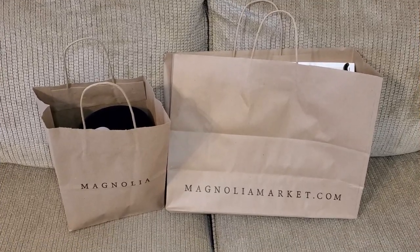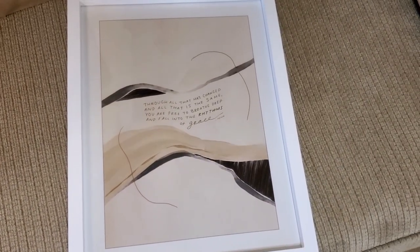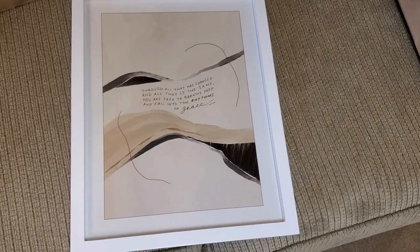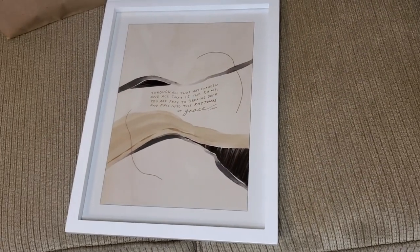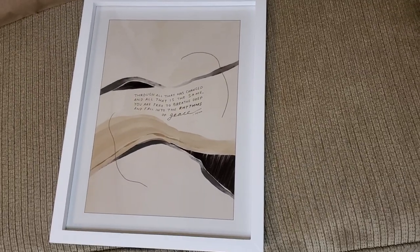Okay, so now I'm going to show you what I got. First is this picture frame. I love the colors, the neutral colors it has. So yeah, I think it's going to be perfect to put on top of my desk. Yes, I really like it.